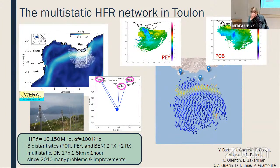The system that is installed in Toulon is a WERA system, which is called the European radar. The difference between WERA and the American CODAR system is that WERA needs long antenna arrays, so you need a lot of space. But the nicer part is that it's really an open source system. You can work with currents, but also waves and wind, and you can adapt the system to your personal interest.